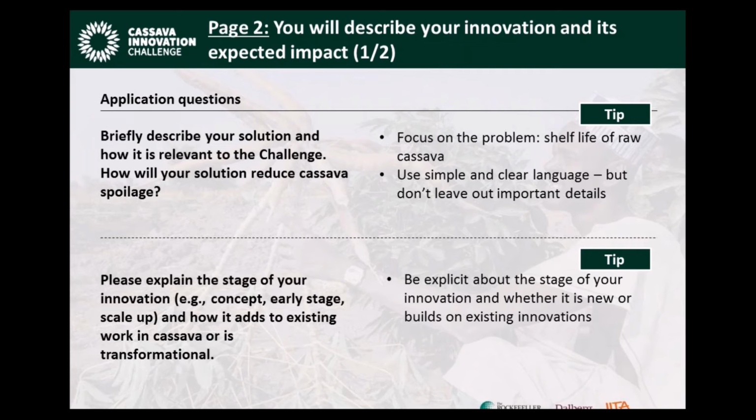Some tips here: really focus on the problem that we're trying to solve. We're looking at innovations that will extend the shelf life of raw cassava. We define shelf life as the time it takes for raw cassava to be rendered inedible or unsaleable. And I think what we've said previously is really make sure that the solution you present addresses that problem or has the potential to address that problem. For example, we're not as interested in processed cassava versus raw cassava, working with smallholder farmers and further down the chain up until processing.